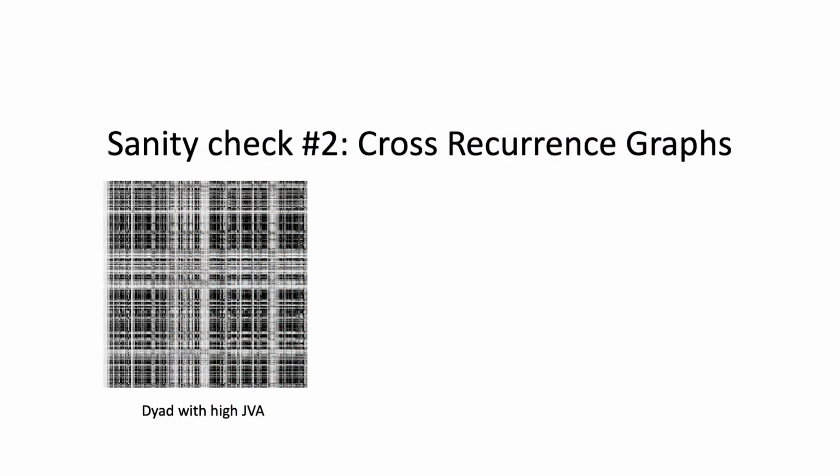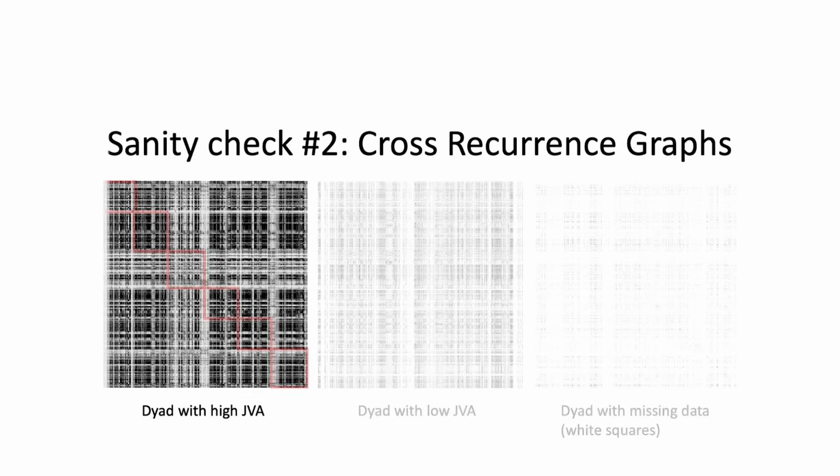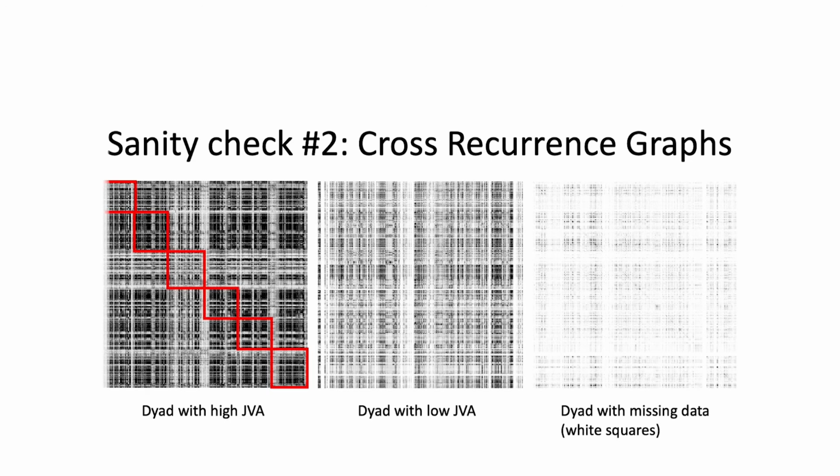The second visualization is called a cross-recurrence graph. Cross-recurrence graphs allow us to visualize eye tracking data for a pair of participants. Time for the first participant is displayed on the x-axis. Time for the second participant is displayed on the y-axis. Black squares mean that both participants are looking at the same place, white squares represent missing data, and gray squares represent when participants are looking at different locations.